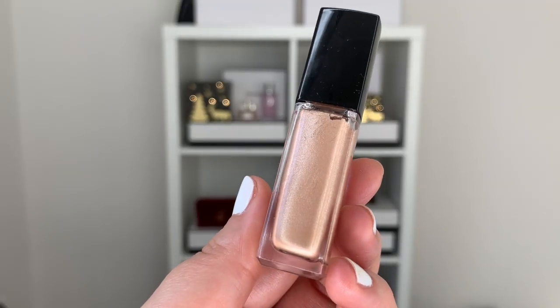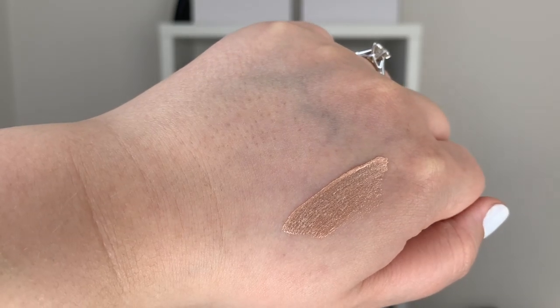I then also got one of these new liquid eyeshadows. I already have two and I added this one here called Rayon. It is just such a beautiful, light, sparkly color. I cannot wait to play with it.